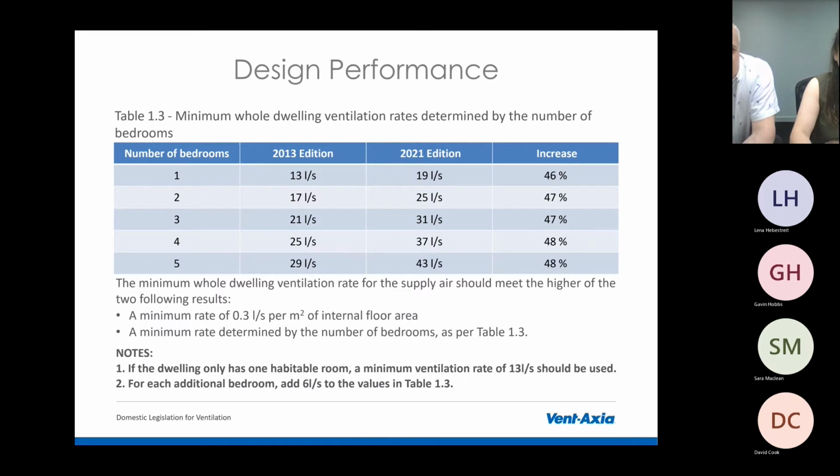The minimum ventilation rate should not be less than 0.3 litres per second per square metre of internal floor area, including every floor. If the whole house rate exceeds the high extract rate or the boost rate, there is no specific requirement for boost speeds to be increased above the whole house rate, but dependent on various factors such as lifestyle, you should consider a minimum of plus 10% boost. It should be noted that a dwelling with one habitable room, for example a bedsit or a studio, would need to meet a minimum ventilation rate of 13 litres per second.